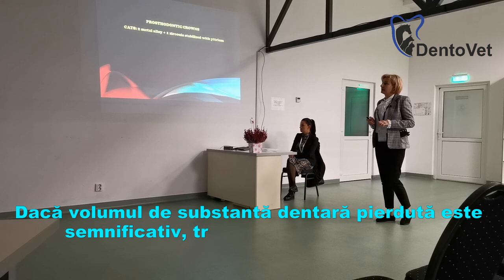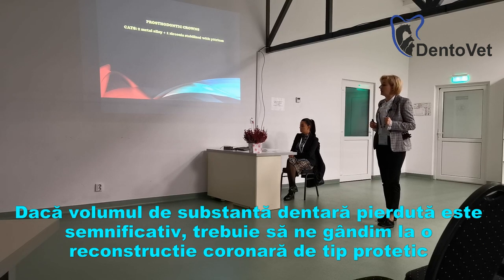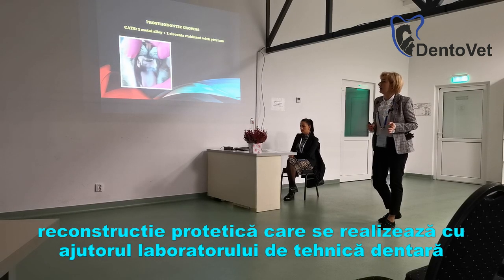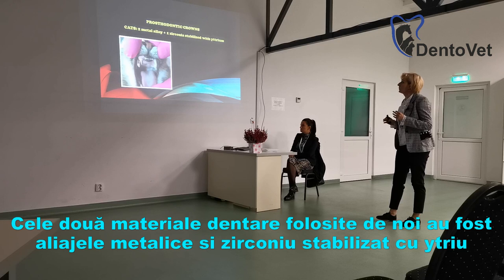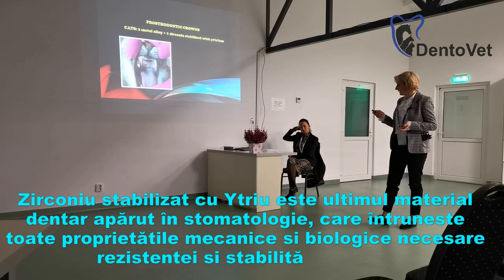If the amount of dental structure lost is higher, we have to think about the prosthodontic reconstruction, and that is made with the help of a dental laboratory. The two main dental materials that we used were metal alloy and zirconia stabilized with yttrium.